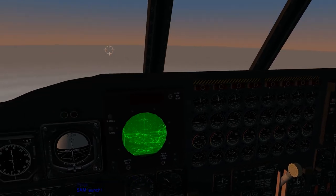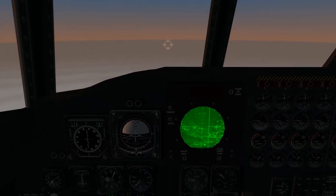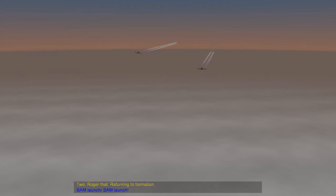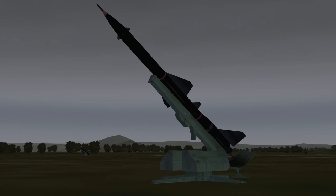More SAMs. Try to get the rest of my guys back on me. Python 3 is on my wing, but looks like 2 and 4 are still scattered out behind me. Uh-oh. RWR is showing 3 tracking radars directly ahead of me on the ground. Oh, and the news just keeps on getting worse.